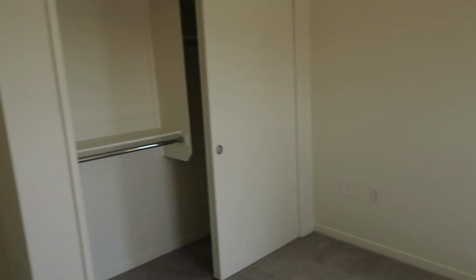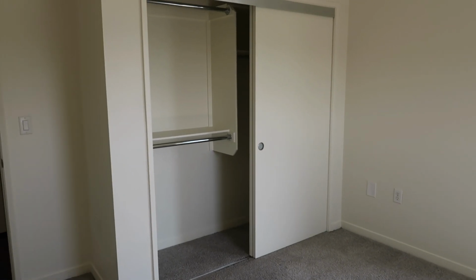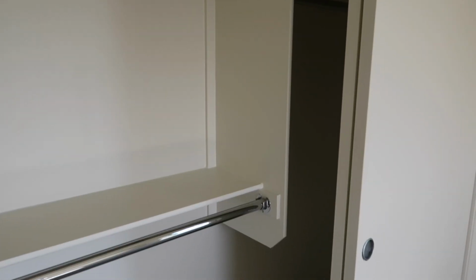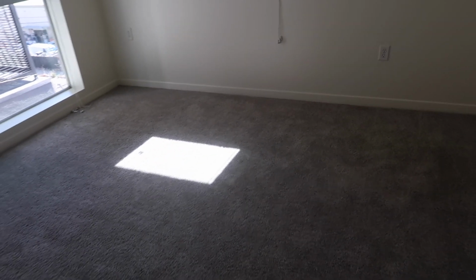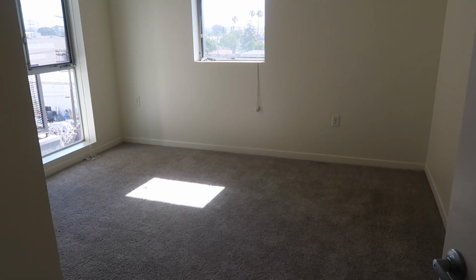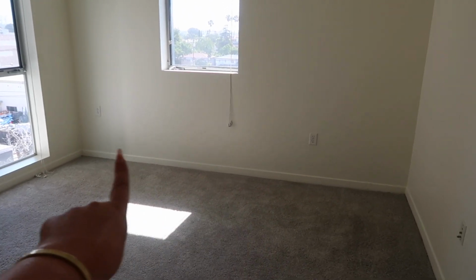And then over here we have a standard size closet, probably about the same size as the closet in the living room. You've got a few built-ins to help keep everything organized, but I'm really only going to use this closet for seasonal stuff because I have a bigger closet in my studio. But yeah, it's a great sized bedroom. Not the best lighting, but that's okay because all I'm gonna do is sleep in here. So I think I'm gonna put my bed right there. You see the 2 power outlets.